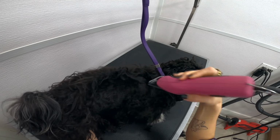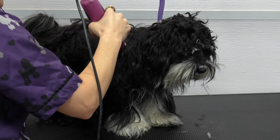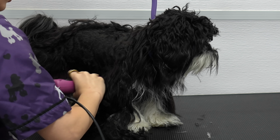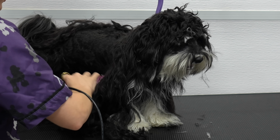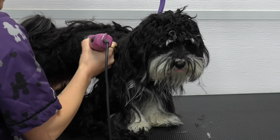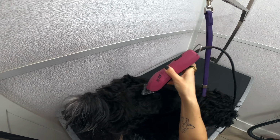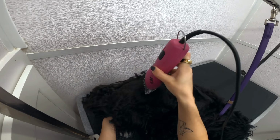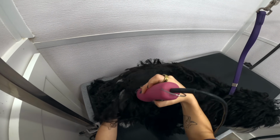Now, I can understand why the owners probably didn't brush her for a couple of weeks because they were worried about aggravating her incision. So it's very common sometimes when long-haired dogs like this get spayed that they end up matted. So my suggestion to people is always to bring your dog in before surgery, get them shaved down. That way you don't have to worry about maintaining their coat while they're healing.